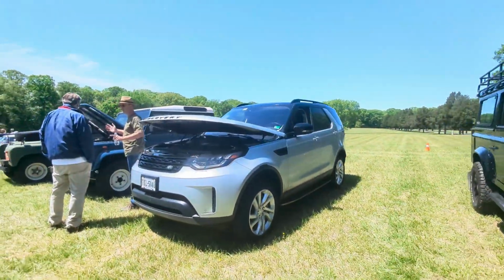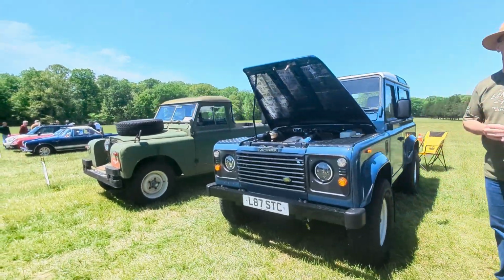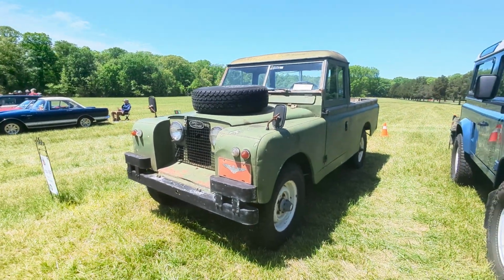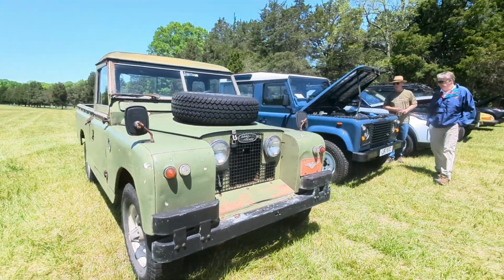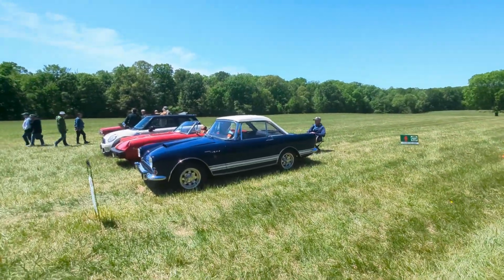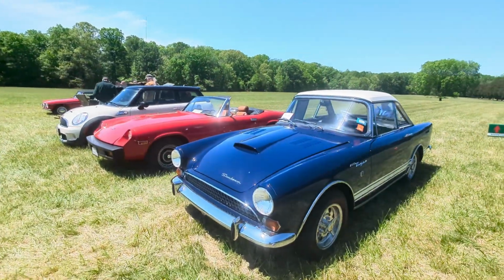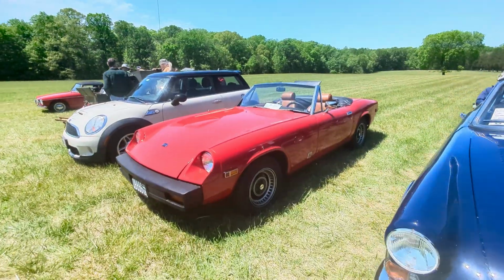There you go. Good stuff. All right. Look at this classic here. Yes, it's the Rover Land Rover class. That is correct. Ooh, Sunbeam Tigers. Basically like a Cobra. Ooh, this one's pretty cool. Special interest sports cars. The Jensen Healey.